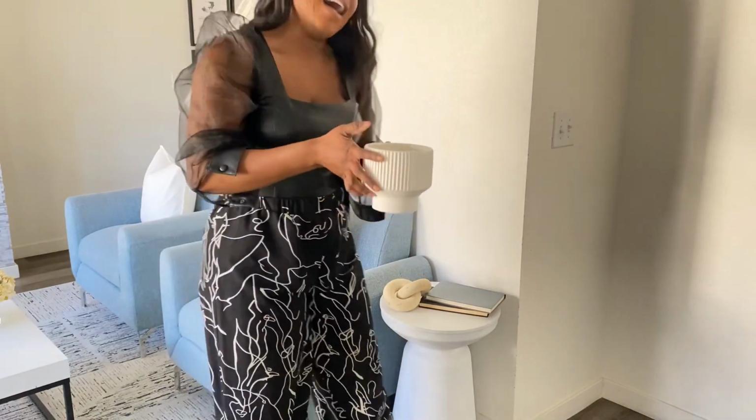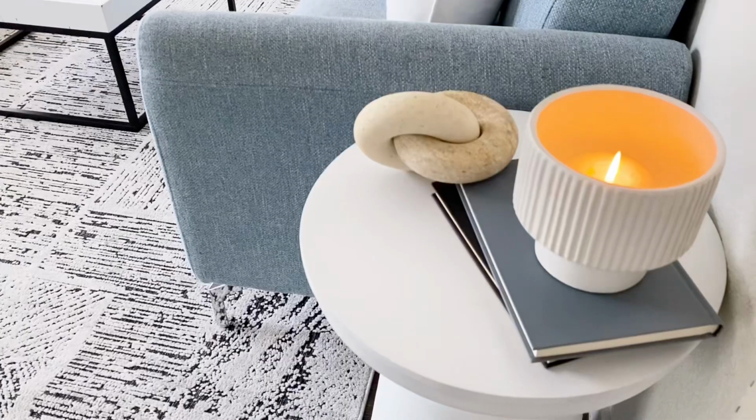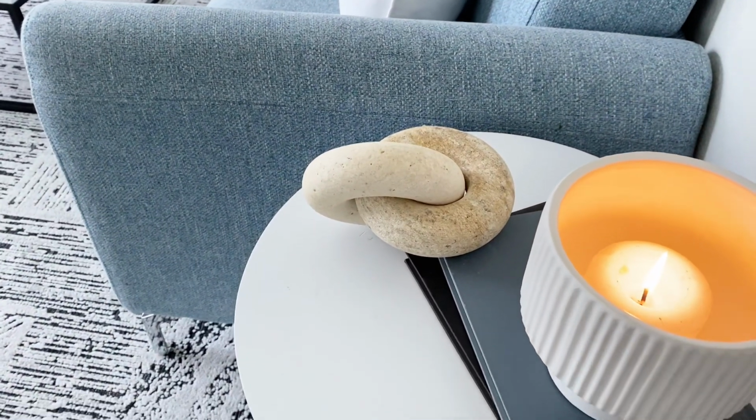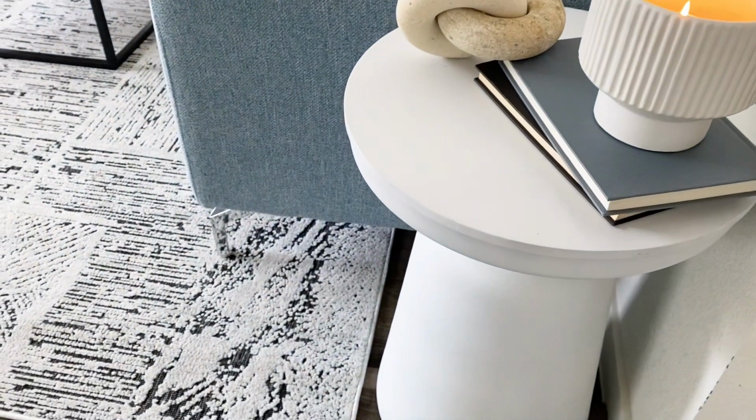Let's go into the living room. I love this little vase right here. I think it's super cute, from Ross. This is actually a planter that I placed the candle inside. I don't know if you can see it. Super cute. Just love the minimal and white aesthetic of it.